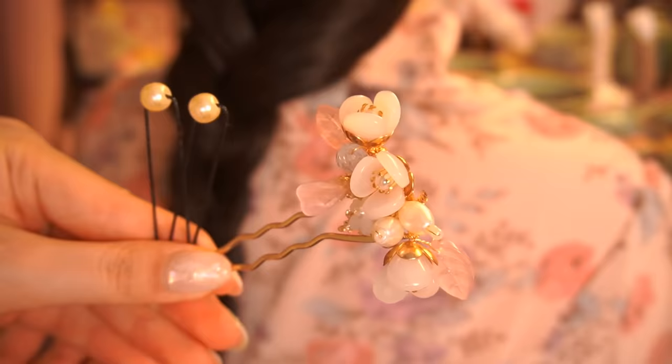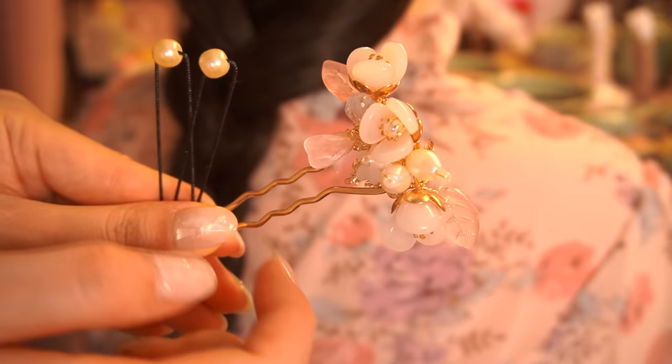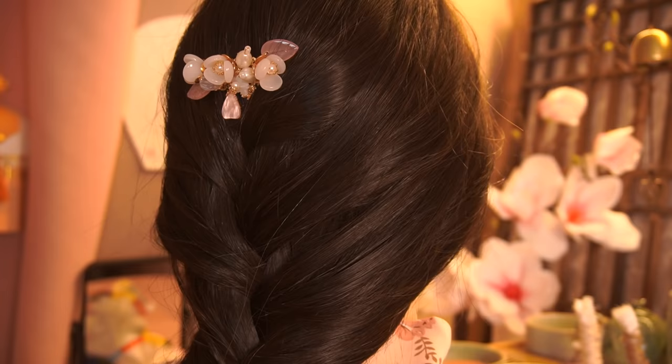Let's wear our hairpins now. I prepared flower chignon pin and small pearl pins. Putting the chignon pin in top of your braid. Putting the pearl pins in several parts.